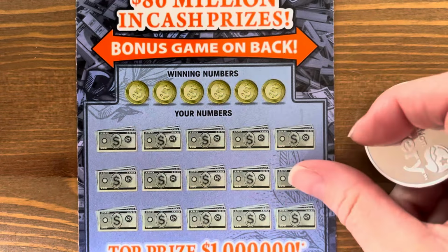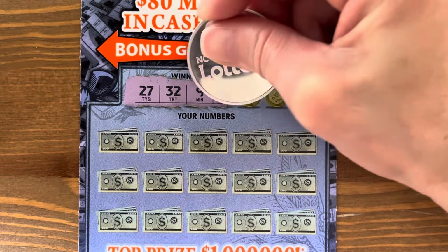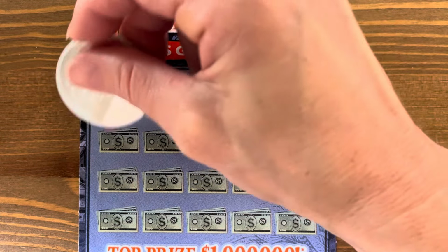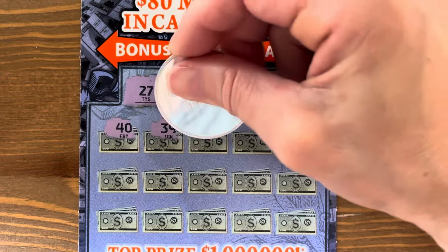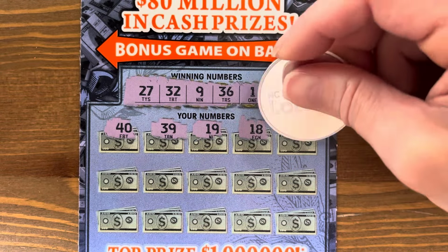All right, we're on ticket 19. We got about 10 more to go. We need a lot more. Gosh, I would love to get a claimer. I've never gotten a claimer, y'all. Never. My highest win on a scratch-off has only been 500. Only 500. All right. 27, 32, 9, 36, 1, and 26. Come on.